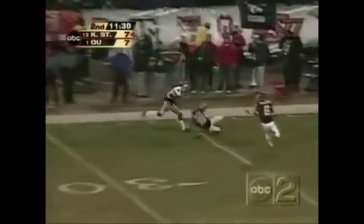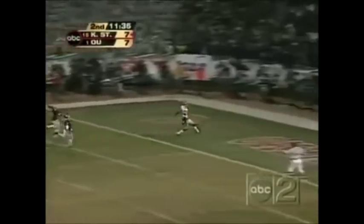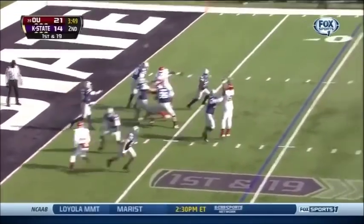On first down, takes it down the left sideline, wants Terry. Terry's got it. Headed for the end zone. K-State leads it. James Terry. Waters right at his goal line.